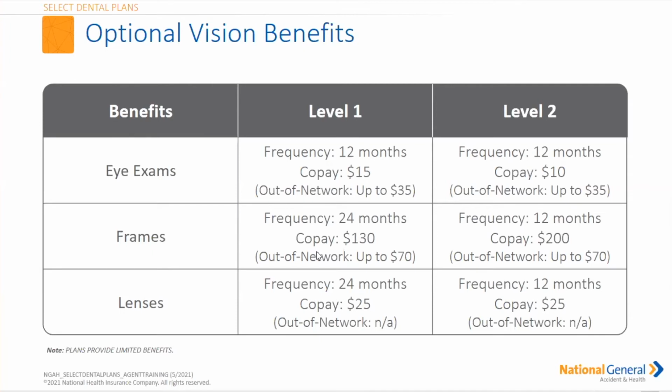On the frames, guys, the big difference here is the frequency. You'll notice on Level 1, it's once every 24 months. Level 2 is once every 12 months. On the copay, you'll notice that it's up to $130 for those frames. On Level 2, copay $200. Now, we also do offer that out of network.